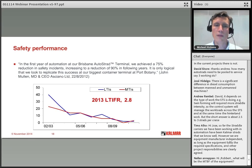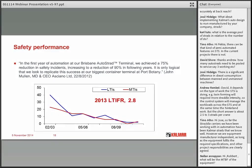The LTIFR, the lost time injury frequency rate, has almost gone through the floor. This is effectively the frequency of lost time injuries, which is defined as either a death, a disability, or a loss of a single working day or a single working shift. Now we're going to see another video from Matt Hollenby, who is the terminal manager of Brisbane Container Terminal.